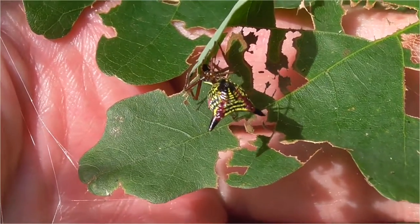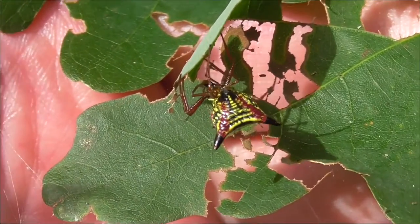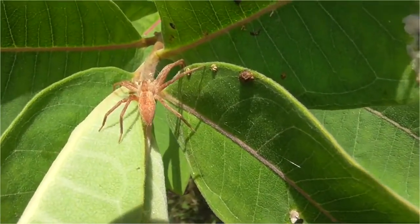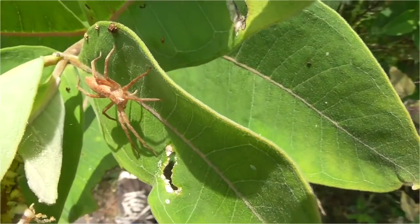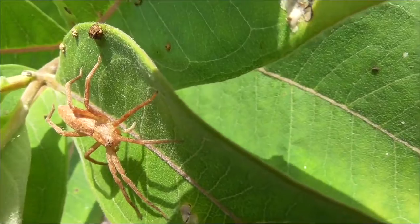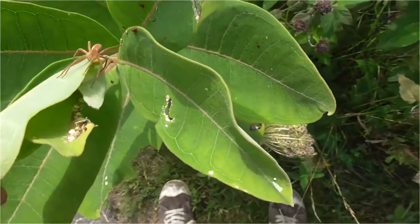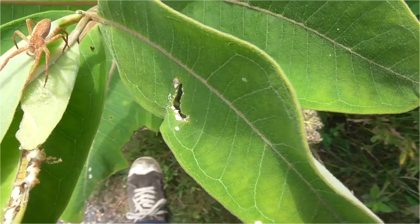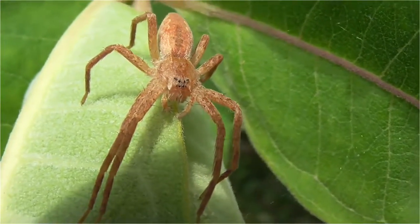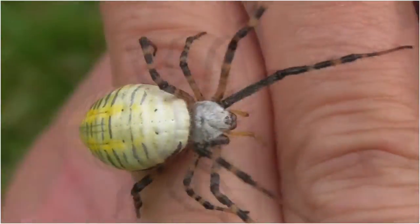One of these spiny bat spiders. Pretty neat. Here's a little nursery web spider. What a beauty. Just hanging out on this milkweed. Had some good luck here.